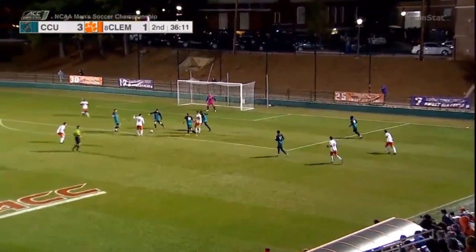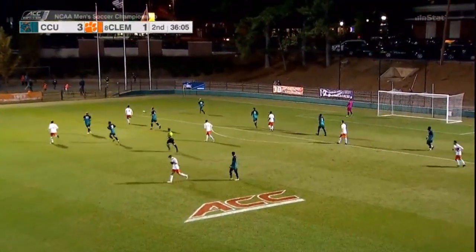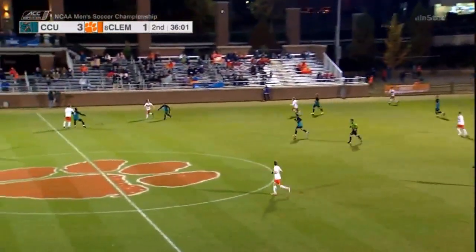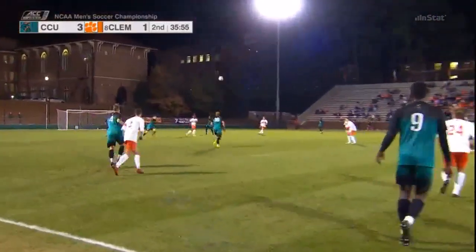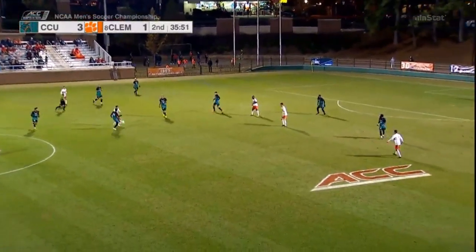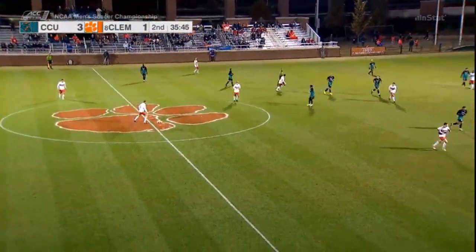Rayner trying to cross in the box. It does. Trying to set it up to Campos. And passing in tight quarters is just difficult to do against this Coastal team, and they're able to clear it. Willoughby will send it back towards midfield. Bunk Anderson. Battle for it. Coastal's got a very tall back line. Tall and physical back line.